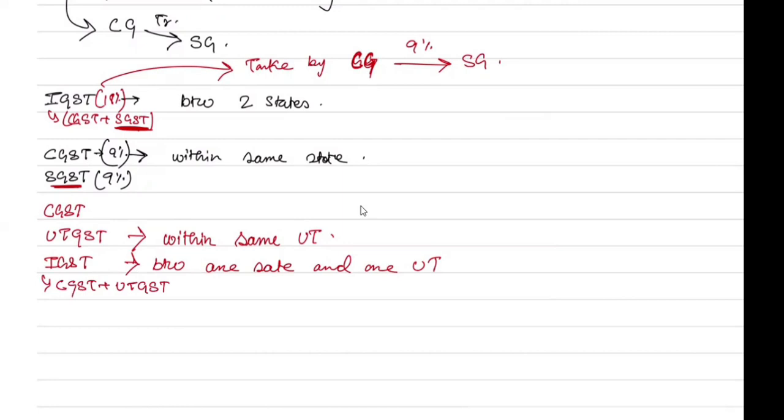CGST plus UT-GST. If it is between one state, then it will be SGST. That will be cleared as we move on. So what actually is UT-GST? UT-GST is nothing but the same as SGST.